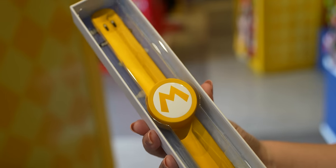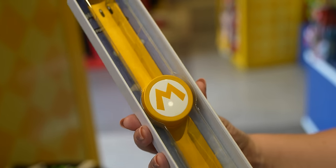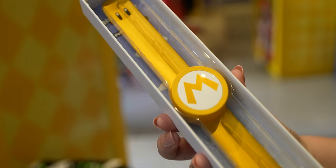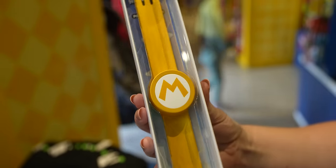I feel like when I've seen photos of it, it looked a lot more yellow than gold, but in person, you can see the shimmery. Yeah, it looks more mustard yellow, but it has a little bit of a shine to it.